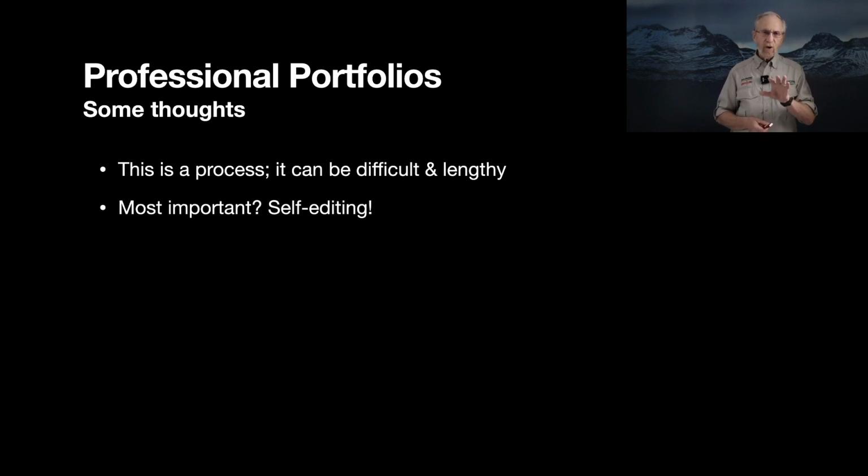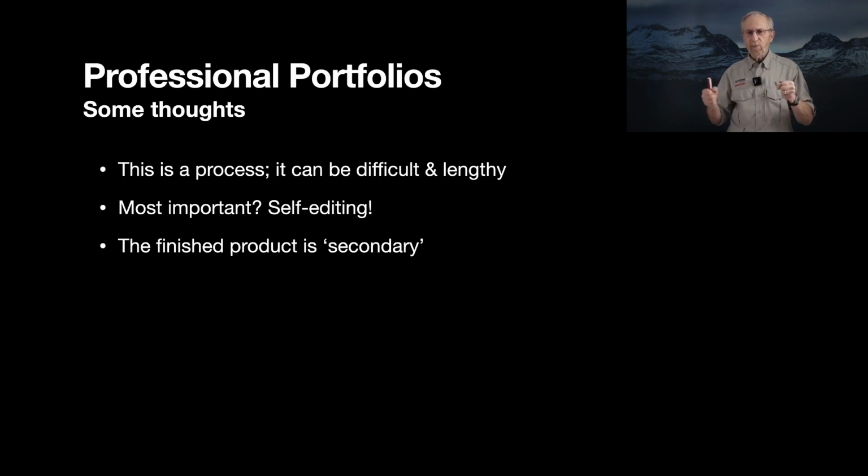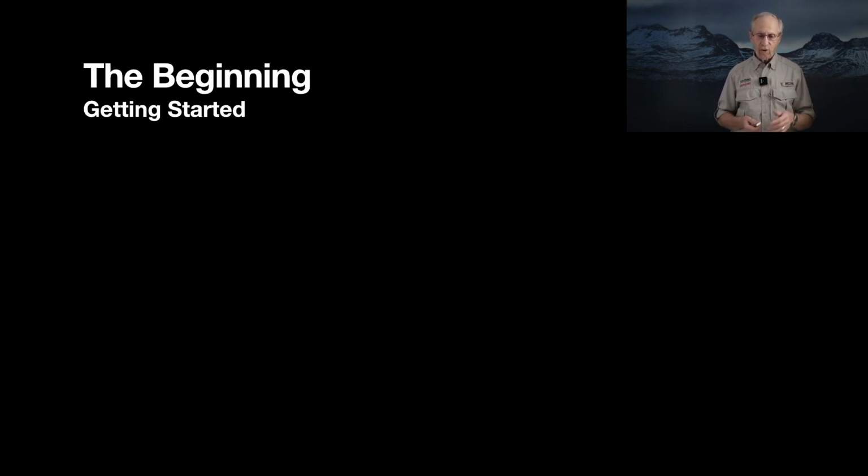The most important part of this is, you think, oh, well, the portfolio is what I'm looking to have. And yes, that is obviously what we all want out of this process. But in a way, it's secondary. If you can learn in this whole process the concept of self-editing, the actions that are necessary to go through the self-editing process, I think you'll find that you've accomplished two goals, if you will. You've learned the self-editing, you've also got a beautiful portfolio to show for it.